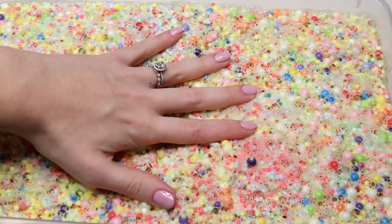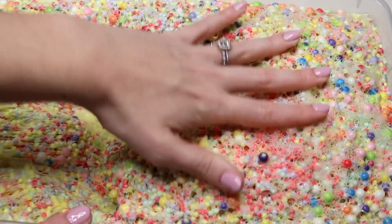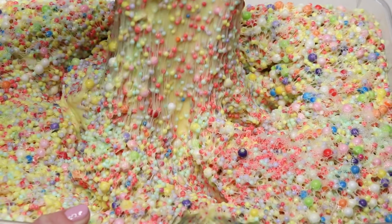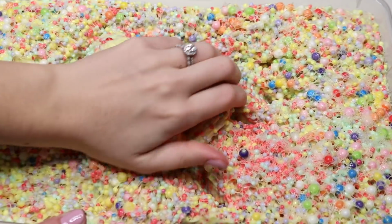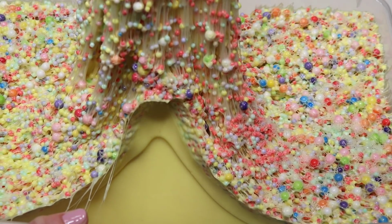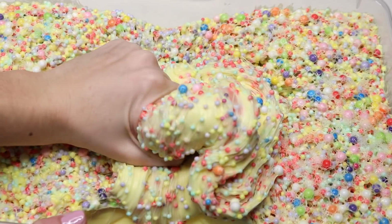Next is Easter Basket, which is a foam slime with a really pretty pale yellow base and tons of pastel colored foam beads. This one smells really nice and airy, like candy. It smells sweet and good, but not too overpowering. All the little foam beads in it kind of remind me of eggs in an Easter basket, hence the name. This one is really crunchy and just really satisfying.